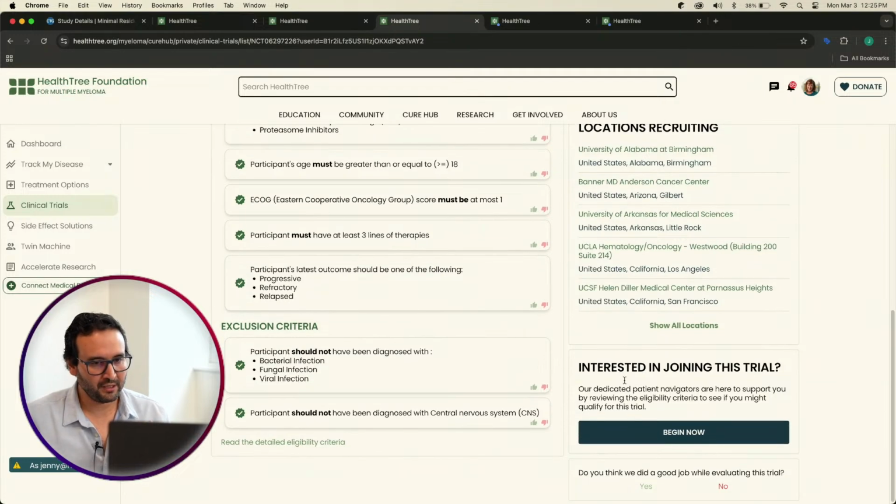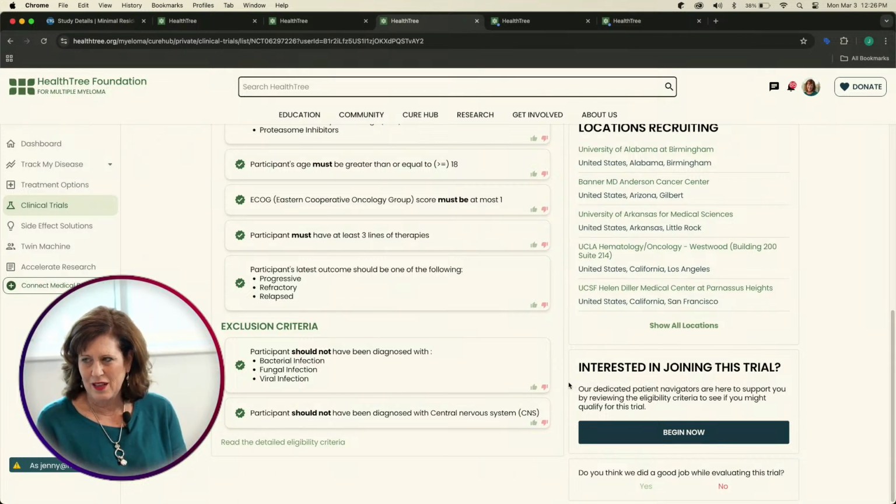You can say, I'm interested in joining this trial, just click begin now, and that signals our patient navigators that they can work with you, figuring out your medical records, double checking that you're eligible for certain trials, and helping you contact those facilities, so you don't have to spend hours and hours doing that. They can do it for you. They are highly trained and they really understand how all this works. And so they can be in contact with the patient navigators on the clinic side and just make the whole process smooth for you. I think that's the benefit of combining technology with talented people.